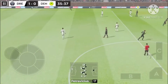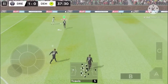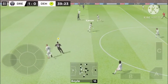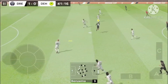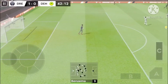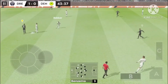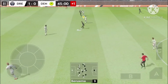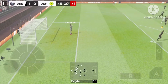Kicked outfield. And he plays the ball back. They've won the ball back again. Finds his teammate. Good interception. You've got Benzema. Well taken by the goalkeeper. Keeper opts to throw this one out. That's good link-up play. Few minutes of stoppage time to play there. Benzema, good catch by the goalkeeper.